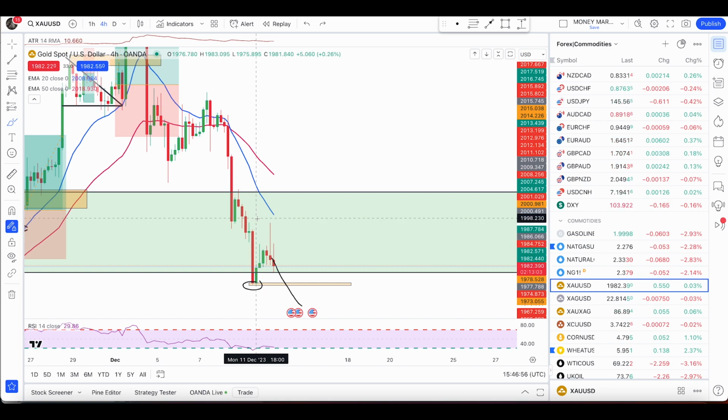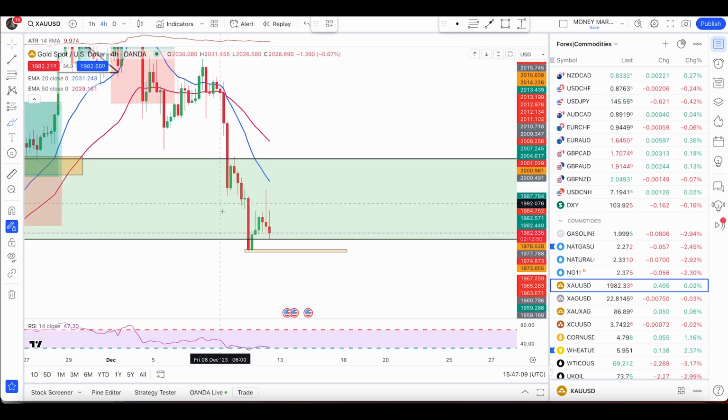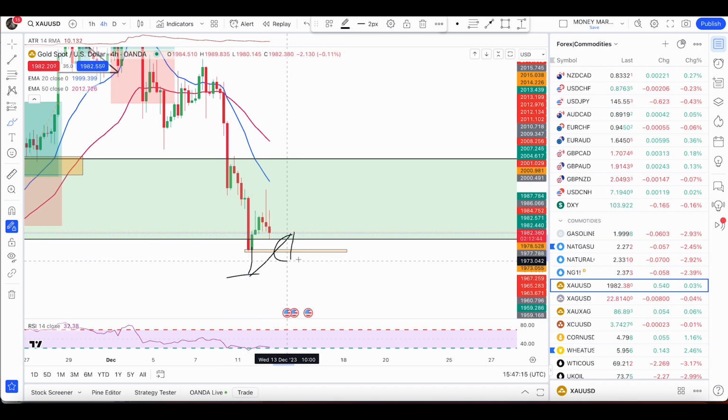We can get a possible condition like a double bottom pattern. I know that zone has been broken, but just one candle breaking below the zone doesn't make me use the zone as a bearish zone. I want to see good momentum, at least 2 red candles breaking below the zone, to use the zone as a trend continuation zone, bearish, to take my sell trades.